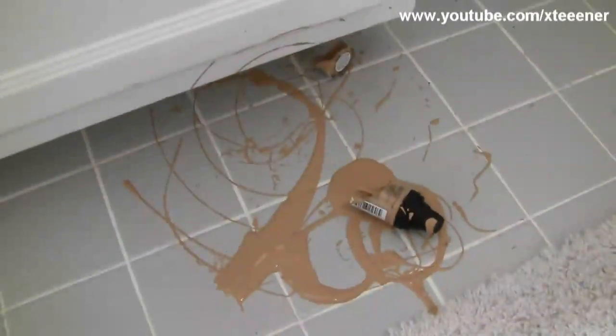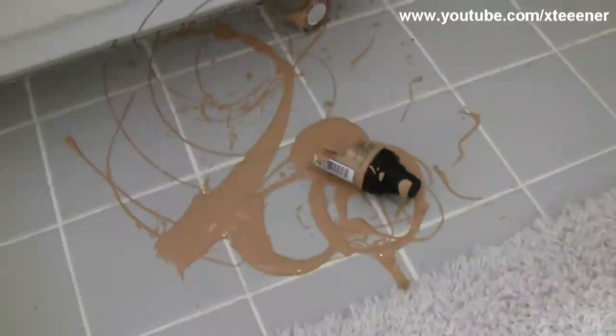Yeah, can you guys tell what that is? It's the Revlon Photo Ready Foundation in medium beige. See, I've got the cap right here. It slipped out of my hand and it just broke and splattered everywhere. I'm gonna go clean it up now and then I'll come back to make the rest of the mini haul video for you guys.